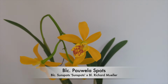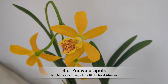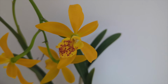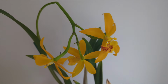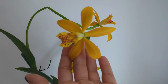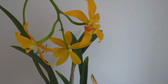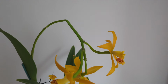The next orchid in bloom is the BLC Pauwela Spots. This one is a very reliable bloomer for me, but this time around, I repotted it in the spring. It was slow to start blooming again. As expected, whenever you repot something, it sets it back a little. But the growth and the spike were so big that they kind of toppled over. So I had to stake the new growth so that it didn't fall over, because it was very top heavy, and then the spike was also top heavy.